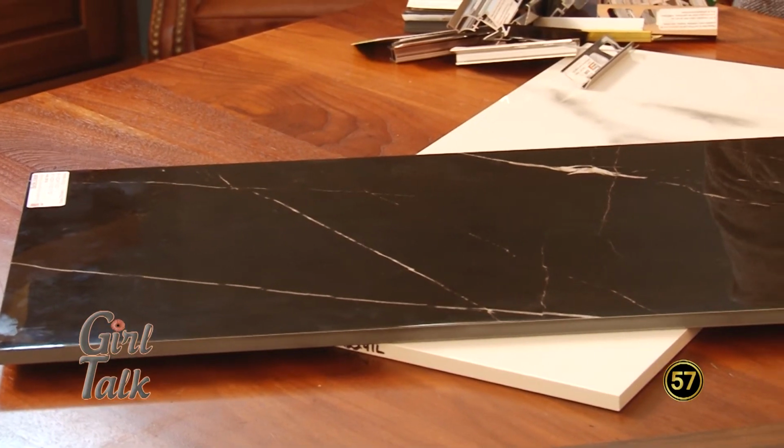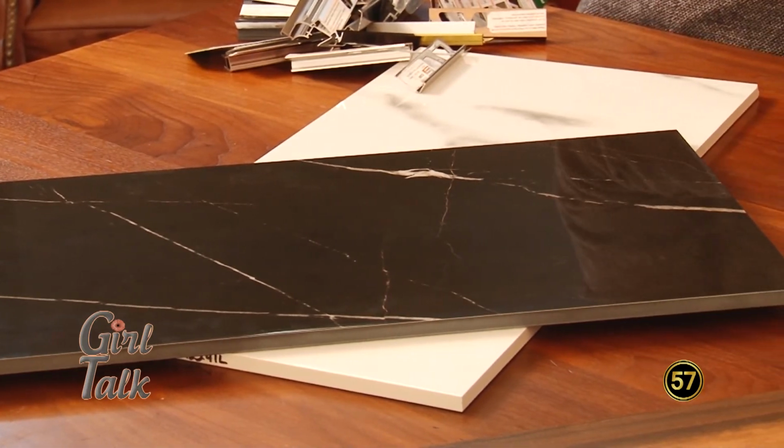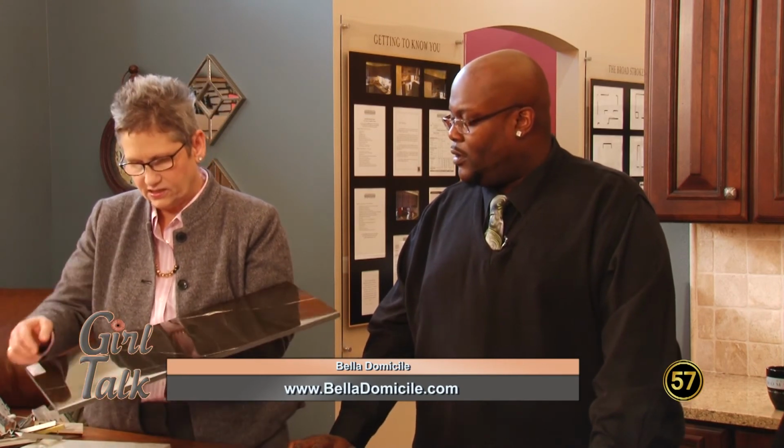These are just a couple of examples of large format tile. So larger tile, very popular. And what's popular, less grout, less to clean that way, although we used enhanced grout that has cleaning so stains don't stick. Nice. This is a 12 by 24. So that's considered a large format tile, but we have something kind of cool to show you here.